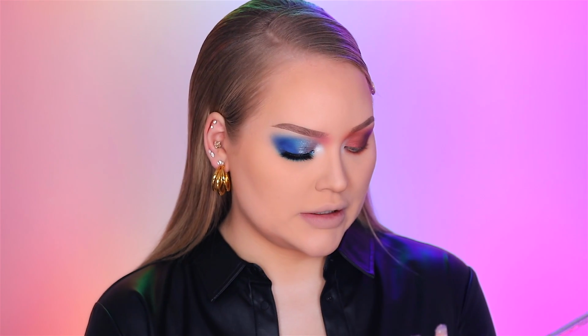The only colors I didn't go in with were Motion, this black, because black eyeshadows scare me, Rain on Me, and I believe that's it. Oh, and 1,000 Doves. That's it. All the other colors are used. Oh, okay, this is the final look using the Stupid Love eyeshadow palette by Lady Gaga's House Laboratories.